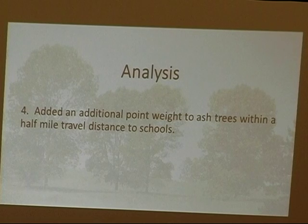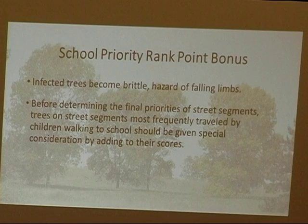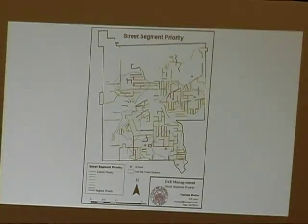The fourth step in my analysis was adding an additional point weight bonus to trees within a half-mile travel distance to schools. Because infected trees become brittle, there's a hazard of falling limbs, so we took into consideration school walking paths for children. Now, the reason why we chose a half-mile point distance from the schools is because a mile pretty much covered the whole city of Auburn, therefore defeating the purpose. And if you'll take a look, pretty much the street segments within the school bonus section got one higher rank priority. And if you'll note, all the lower priority street segments are green and progressing to the highest priority street segments, which are in red.